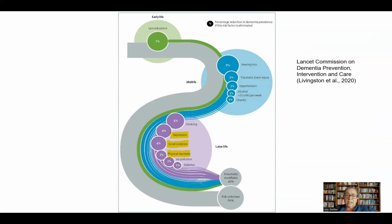And so here you see an image from the Lancet Commission on Dementia Prevention. While some factors are relevant and helpful in middle life, there are a number of things that individuals can do in later life that are modifiable risk factors for dementia. And I've highlighted here the three that we tend to focus on the most across the modules in this approach, which is certainly treating depression, reducing social isolation, and increasing physical activity and reducing sedentary lifestyles.